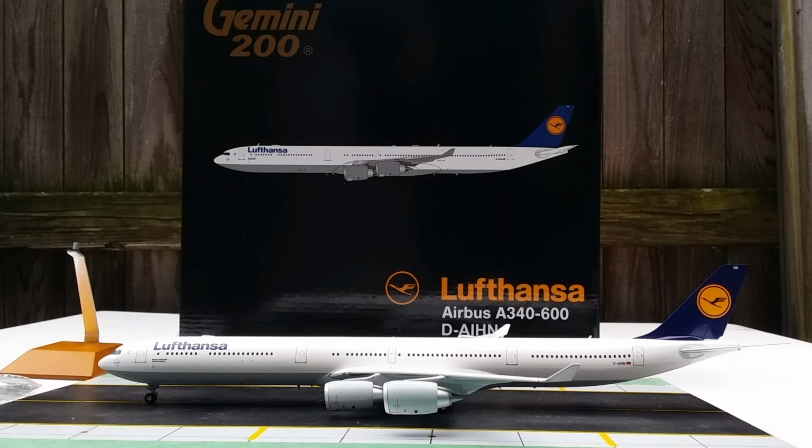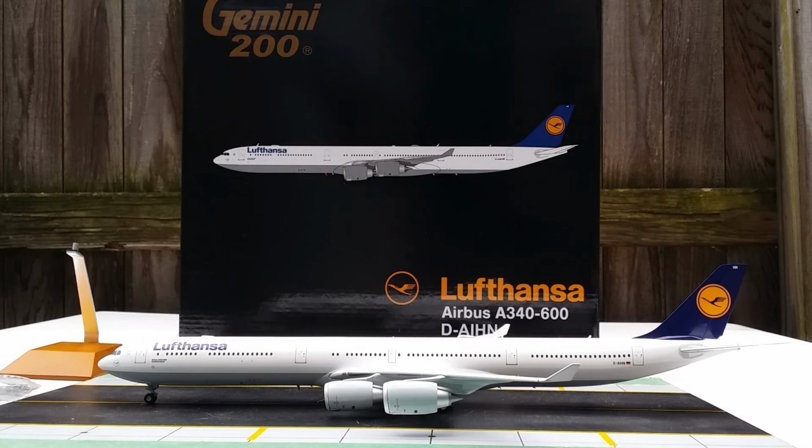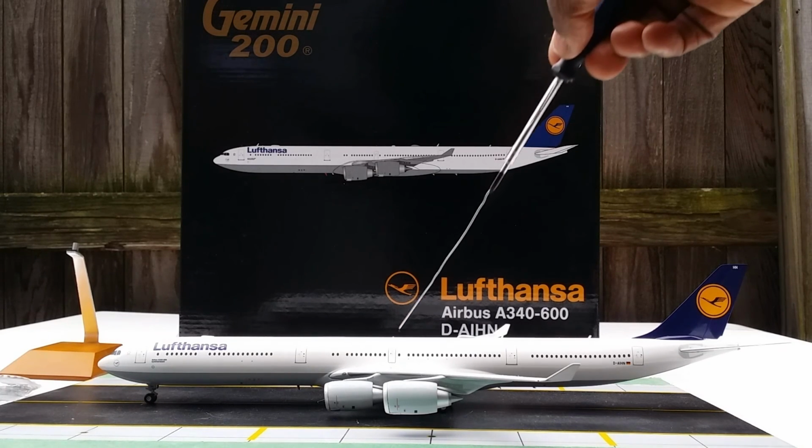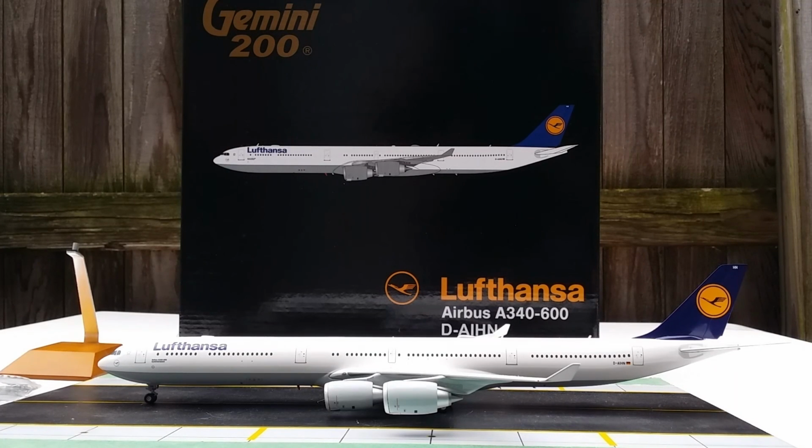Rows 22 to 26, that'll be from here to here. That's 32 premium economy class seats. And rows 28 to 58, that'll be from here all the way back to the rear of the aircraft. You have 213 standard economy class seats, brings a total of 297 seats.